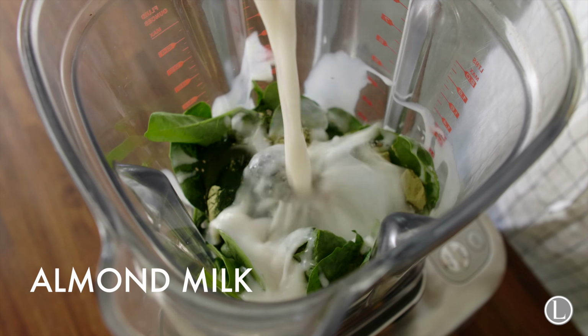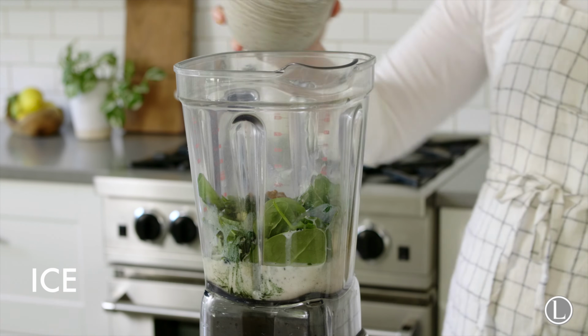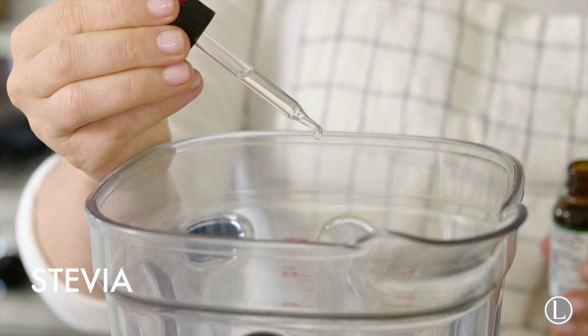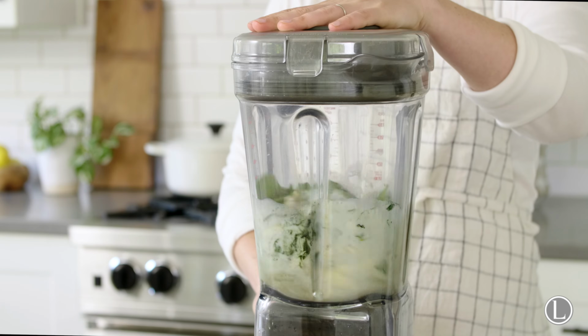Some unsweetened almond milk, and some ice to make everything a little more frosty. Lastly, a few drops of alcohol-free liquid stevia to help sweeten this blend without adding any extra sugar.